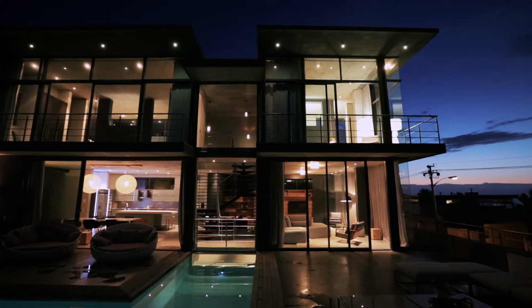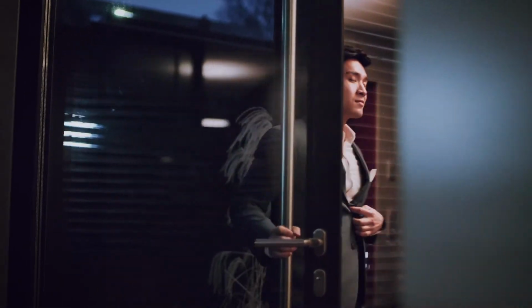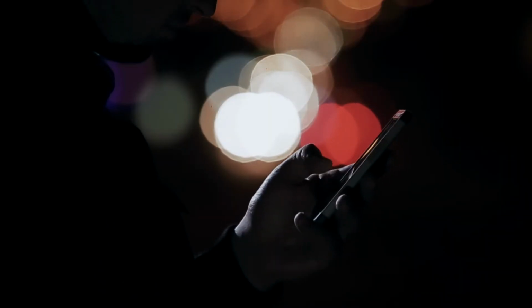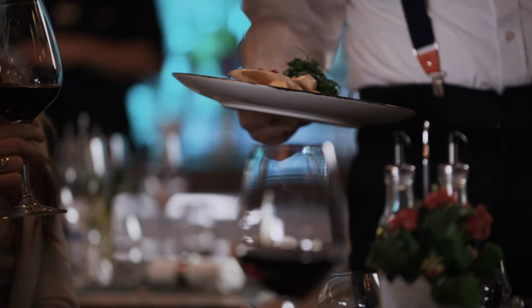Say goodbye to tedious alarm codes. Simply pull the door closed behind you and off you go. Securing your home has never been as easy thanks to Infineon.